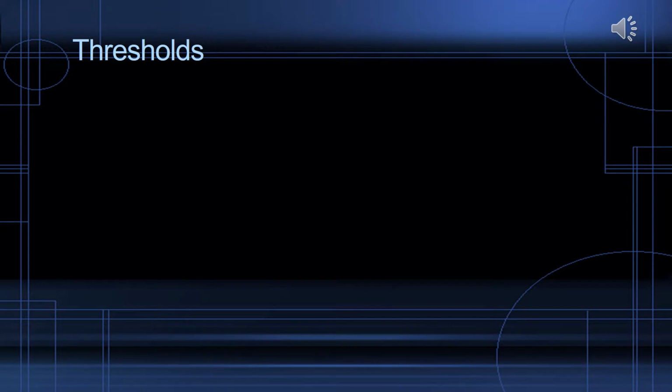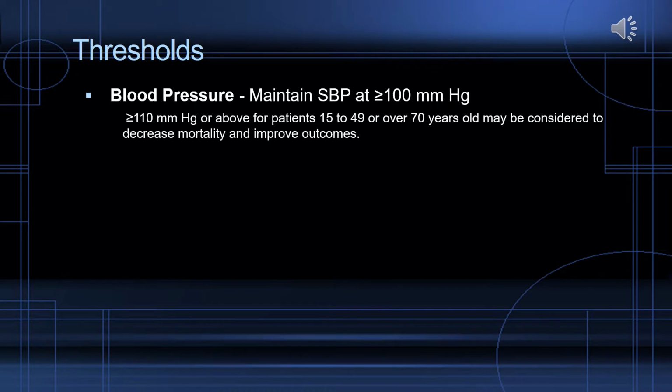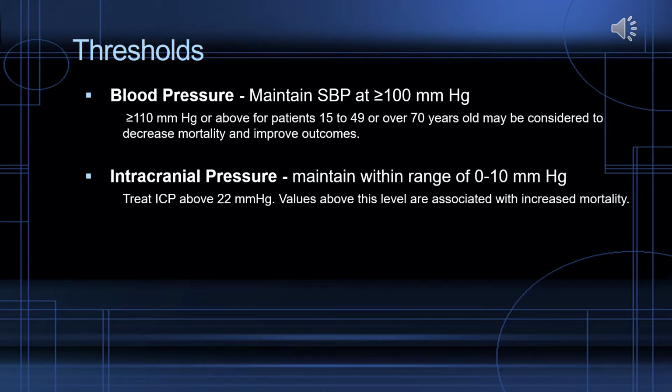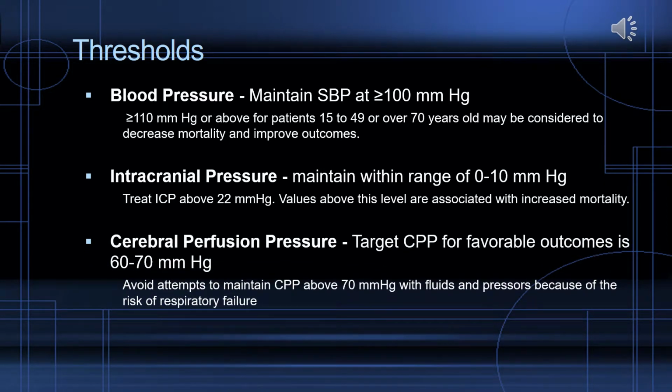When monitoring your patient, it is important to know the blood pressure, intracranial pressure, and cerebral perfusion pressure thresholds. For blood pressure, you want to maintain a systolic less than 100. However, it has been found that less than 110 may also improve outcomes in certain age groups. The ICP must be within a range of 0 to 10. Anything above 20 must be treated immediately to reduce the chance of mortality. And a target CPP should be between 60 and 70. It's recommended to avoid treating a CPP above 70 with fluids and pressors due to the high risk of respiratory failure.